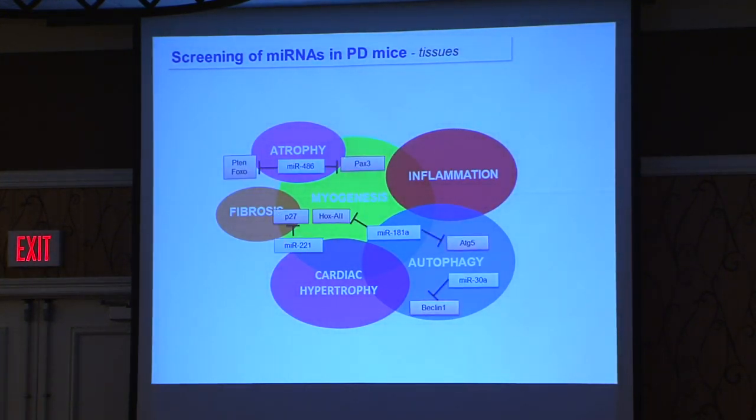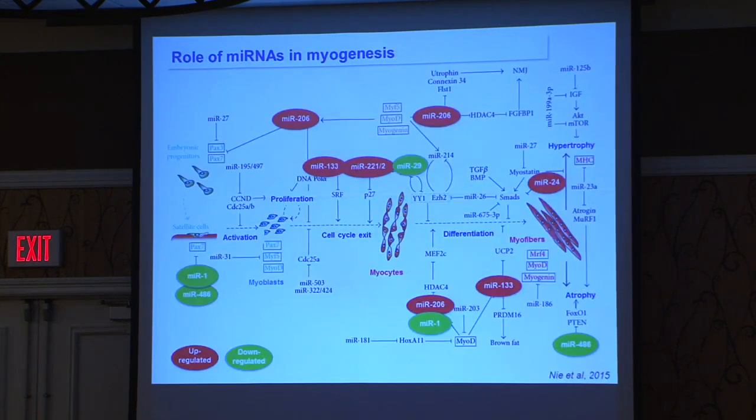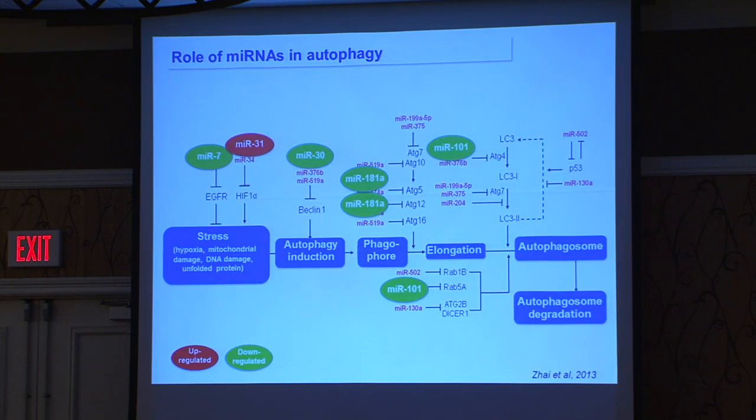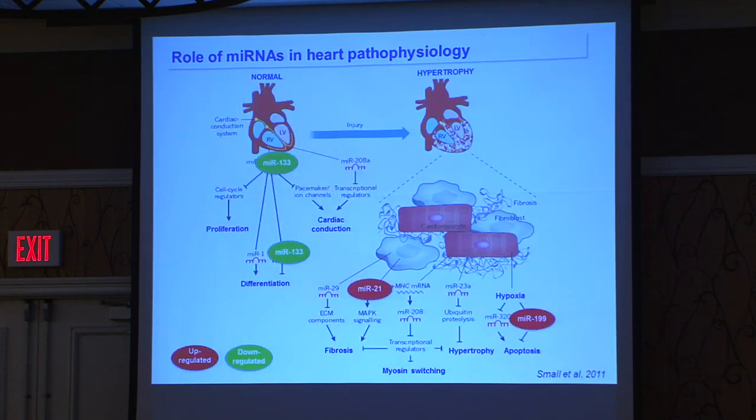And here you see just a few examples. Some of these microRNAs are implicated in controlling genes that are involved in more than a single pathway, and this is why there is some overlap between the circles. Just a few examples: myogenesis, here you see in red the microRNAs that are overexpressed, and in green those that are downregulated. Autophagy, the same, green downregulated, red overexpressed, and cardiac hypertrophy, again in normal or in pathological conditions.